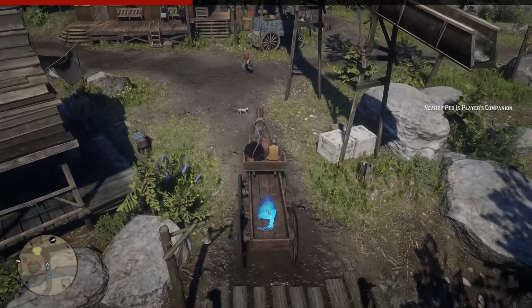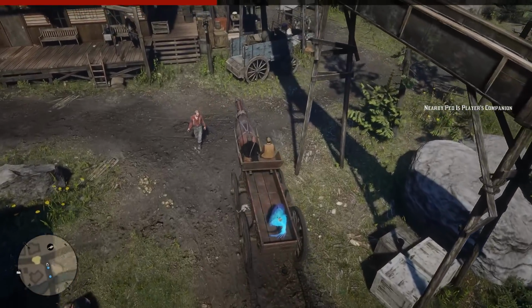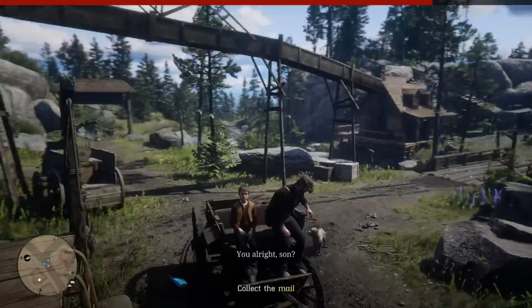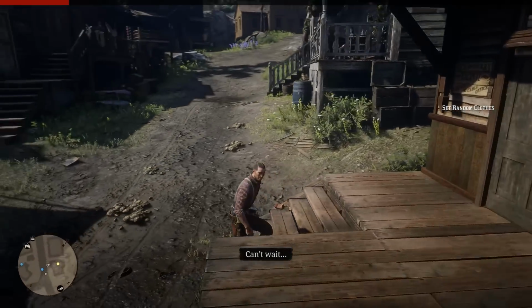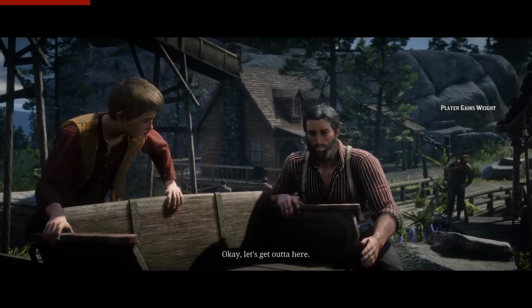What happens if I run over the cat? What's the cat gonna do? Fuck you, cat. We still have that bird. Oh, the bird's gone. It's fallen. Sure. It's flown off. Okay, I've lost my hair. John's just put on tons of weight.